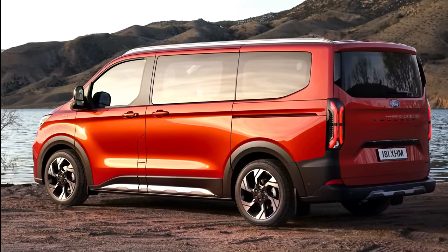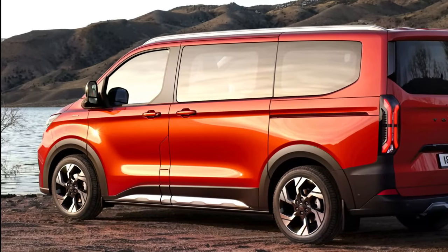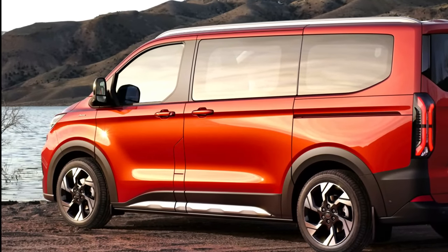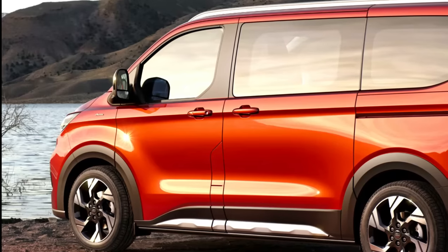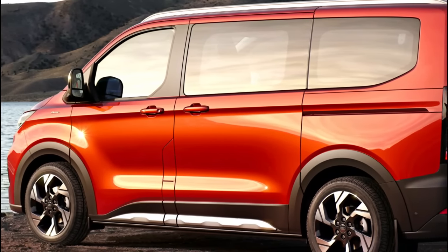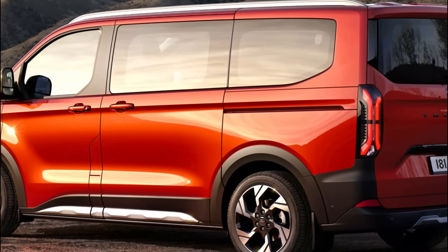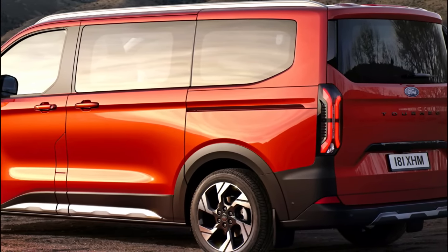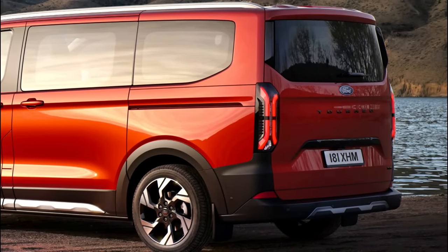The E-Tourneo is the new electric version of the van. Its battery has a 74 kWh usable capacity that provides an estimated range of 370 km. The electric motor produces 215 horsepower. Ford says that the towing capacity of the EV is 2000 kg. The E-Tourneo charges at 11 kW AC and 125 kW when DC fast charging.